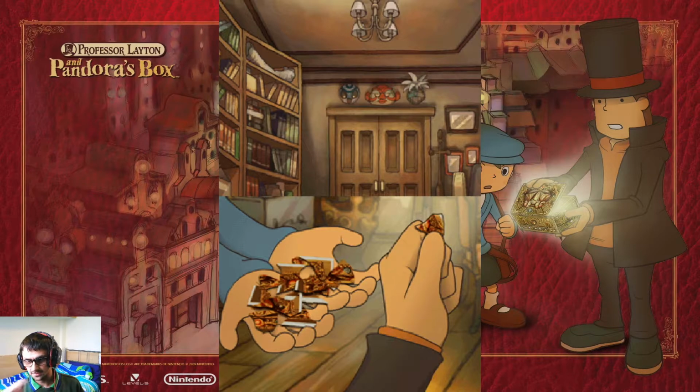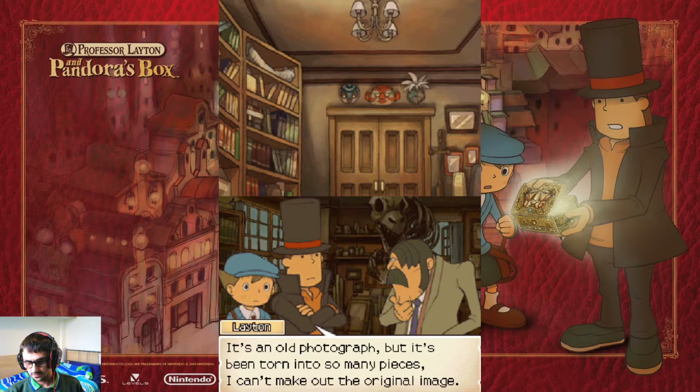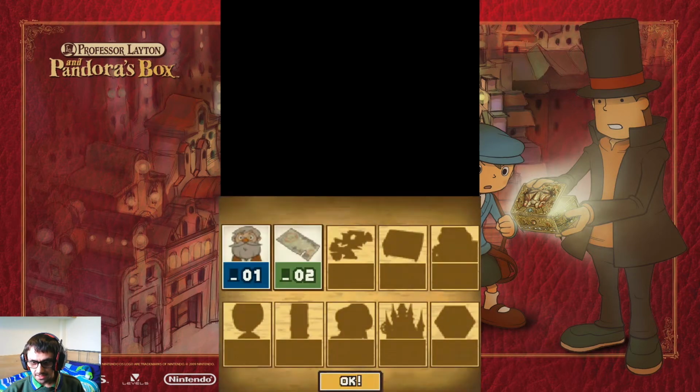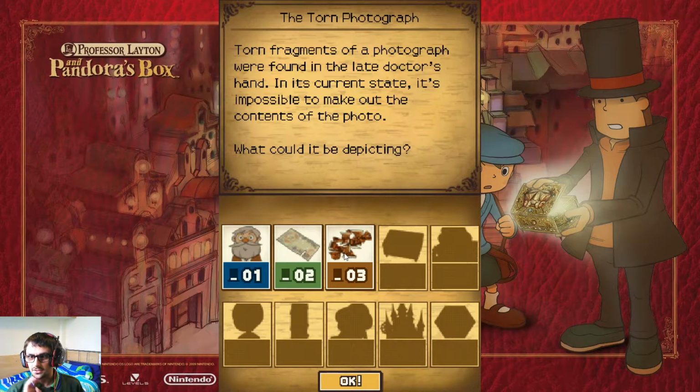A puzzle of sort. It's an old photograph, but it's been torn into so many pieces, I can't make out the original image. Okay. Let's have a look. The torn photograph. Torn fragments of a photograph were found in the late doctor's hand. In its current state, it's impossible to make out the contents of the photo. What could it be depicting?